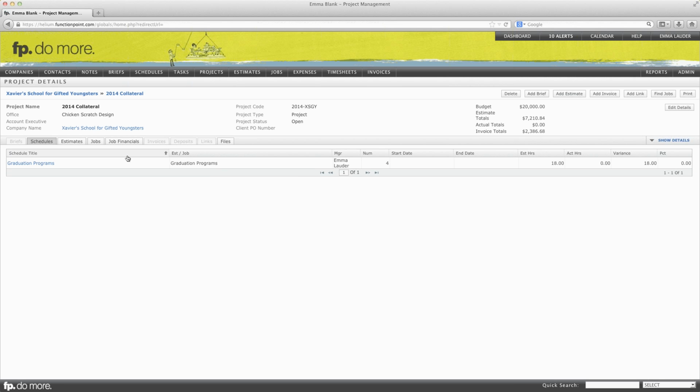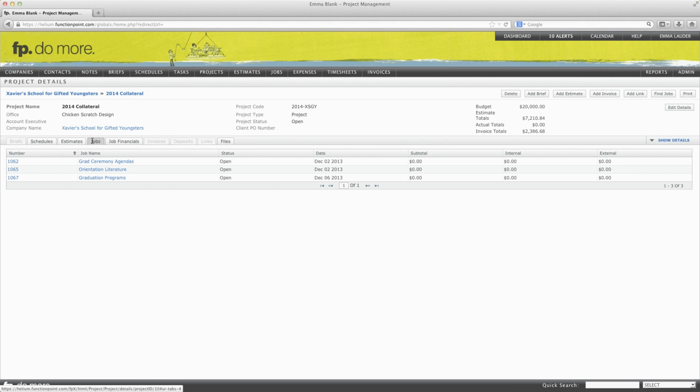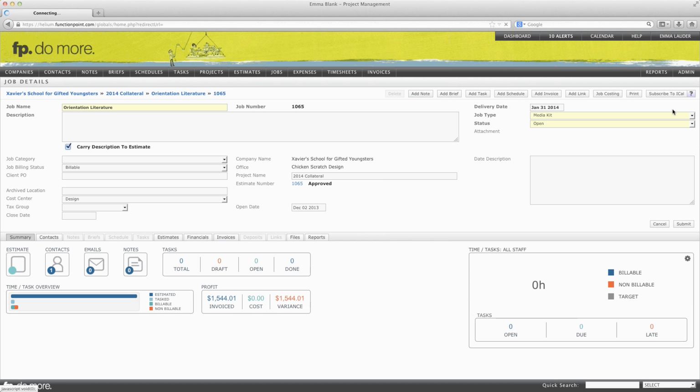You can see my financials have changed again up in the top right there. And I've got now another job and estimate stored here. It's just as straightforward to disassociate, deassociate, unassociate as needed. Let's say I had associated a job to this project in error, I could easily come into it, edit again from the job details page, and just delete that. And that would deassociate this job from the project. So you're not stuck.